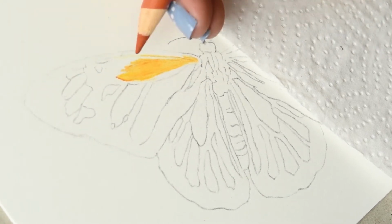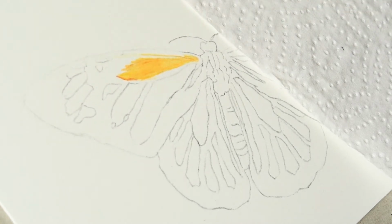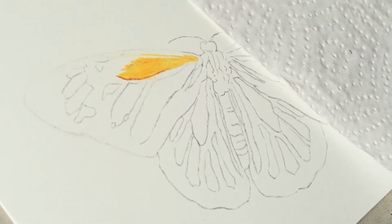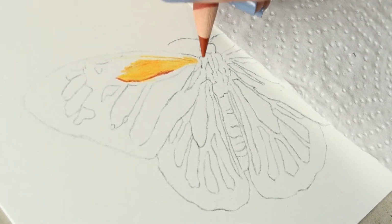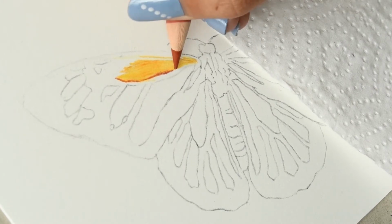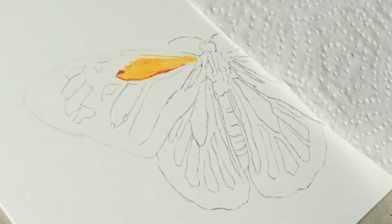I just want to get the darkest bits in first so that I've got something to go by for the rest of the colours. No, I think Venetian red is the one. And then hopefully in a minute, when I come over with one of the brighter oranges, it will kind of add the luminosity that the butterfly's got. Okay, let's try that actually before I go any further.